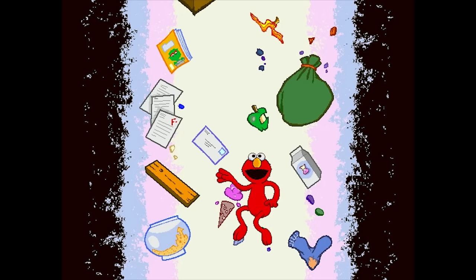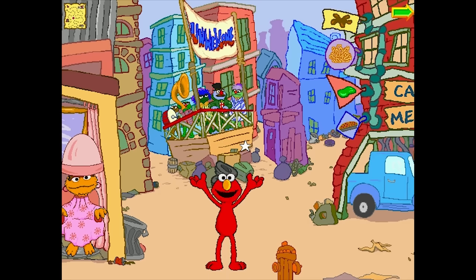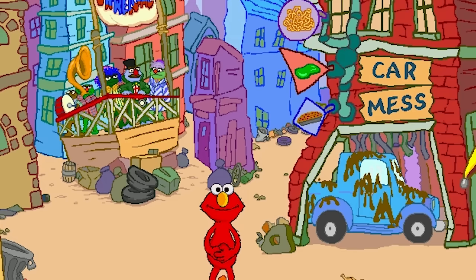Elmo falls down through some floating garbage, landing directly in the middle of Grouchland, and somehow avoids breaking his legs in the process. It turns out that the evil Huxley, the same character from the movie Adventures of Elmo in Grouchland, has stolen Elmo's blanket, so he's gonna have to go all the way to his castle in order to get it back. This is the point where I started to realize that there's not much to this game. It basically plays as a book, and you can turn the page whenever you want to. Of course, there's also things you can do and click on, but it's all completely optional.